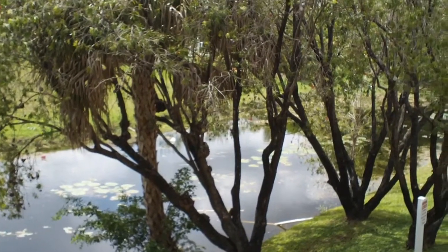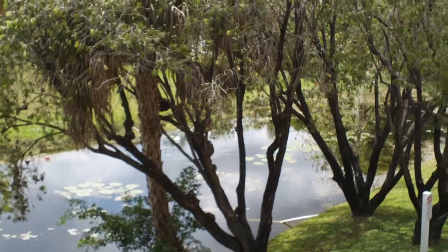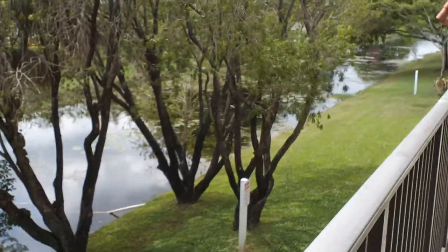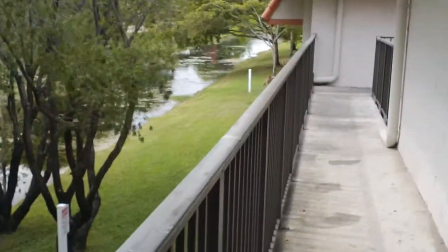We're here at 3245 Northwest 102 Terrace in Coral Springs. We have a two-bedroom, two-bath condominium unit.